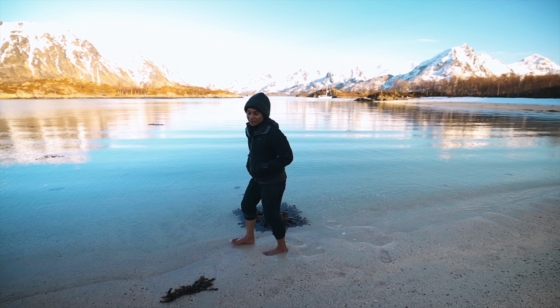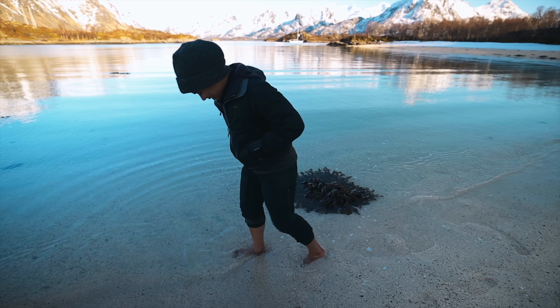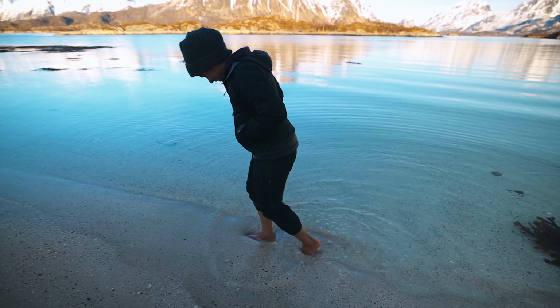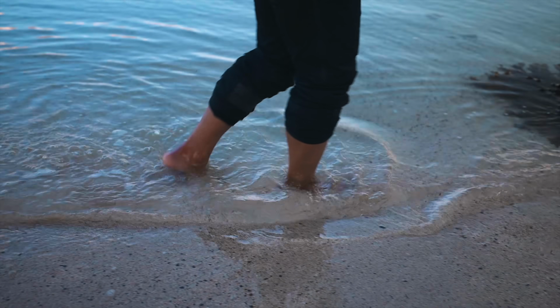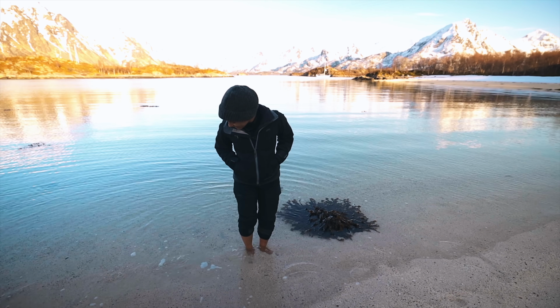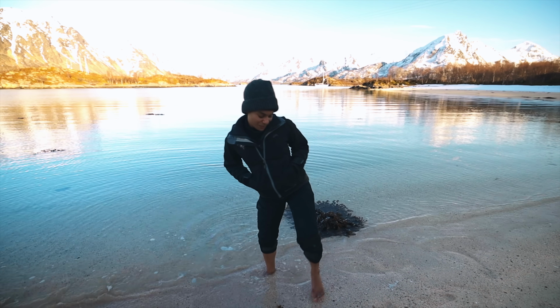But oh, check this out by the way. There's like little sand volcano things that happen when you walk. Just like... See it? That is so bizarre. That is so cool. Whew. Yeah, I'm not jumping in the water today.